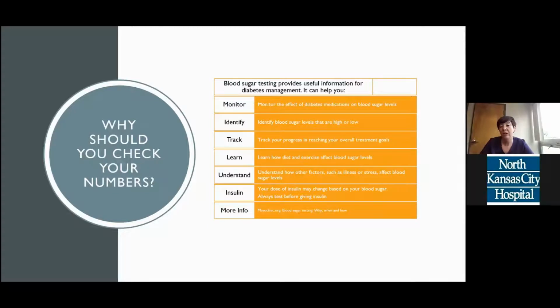If you want more information, the Mayo Clinic is a wonderful resource, and it talks about why you should check your blood sugar.